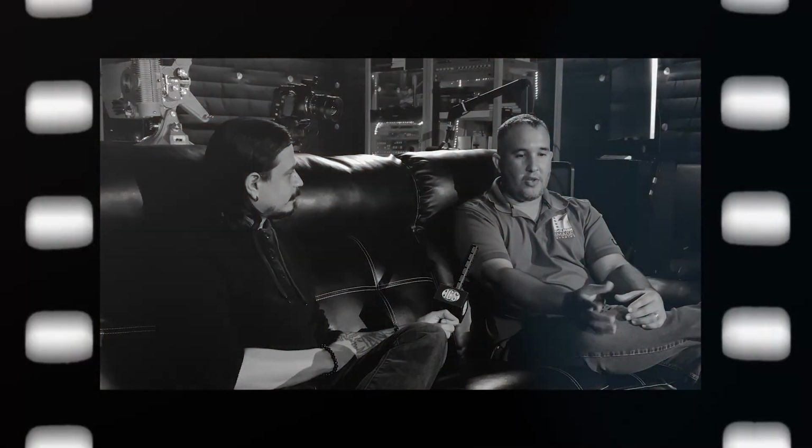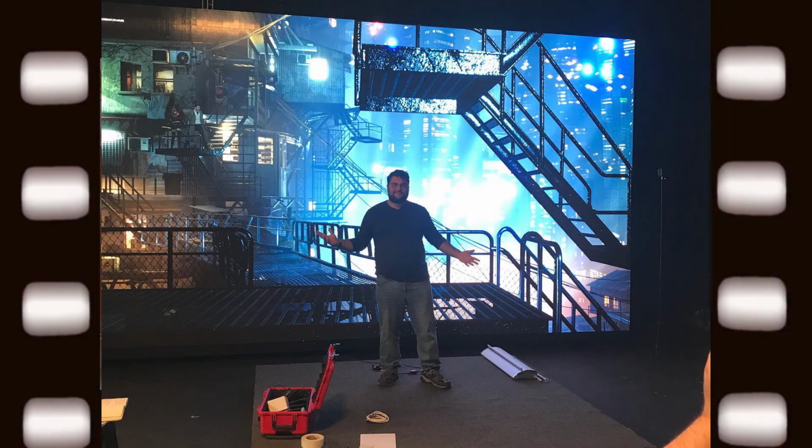Now, we got to see some cool areas when we were walking around. For example, the sound stage. One of the things that really stood out was the virtual wall. Can you tell me a little bit about that? So it is a 4K, 1.5 pitch LED wall. So we can use it for background replacements, for virtual sets.